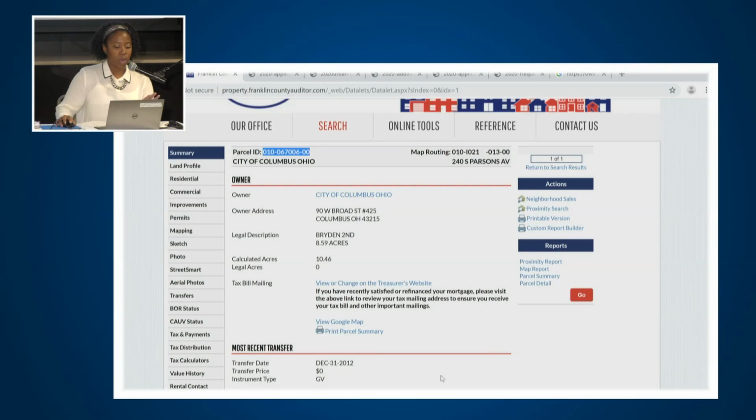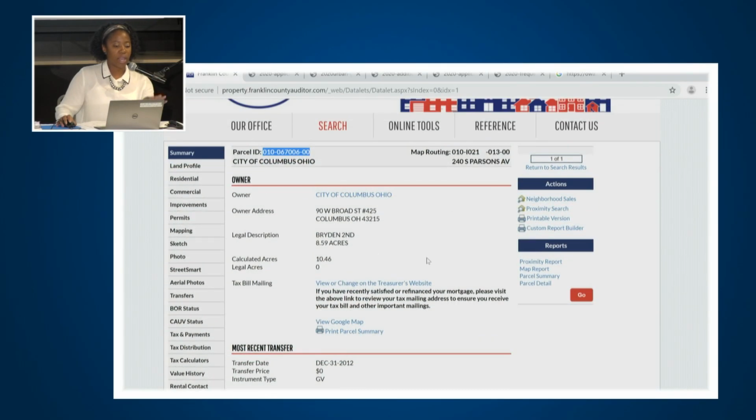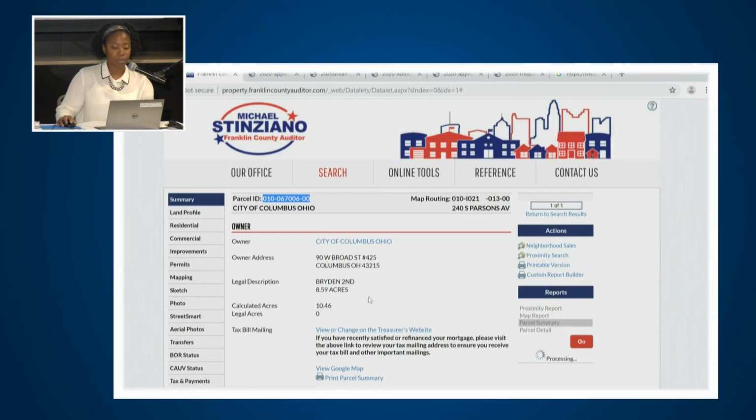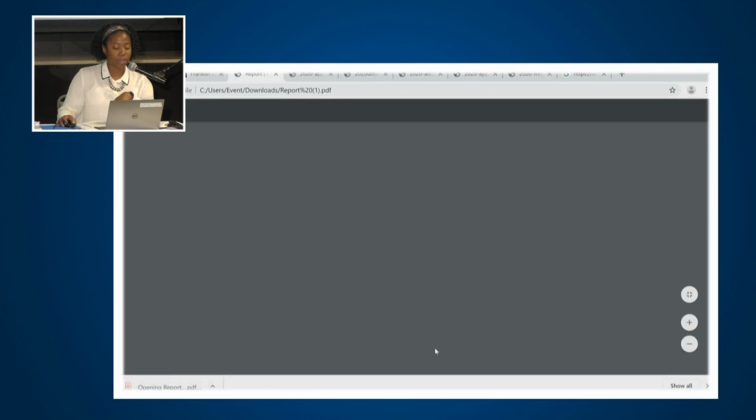And I'm going to show you while I'm here what else you'll need to do. So once you put in the address and you've seen this page, you're going to go to Print Parcel Summary. And it's processing over here. And you'll download this document, save it to your desktop, and then you'll upload it. And I'll show you where you're going to upload it at the end. But it just seemed fitting to go ahead and take you here. All right. So there's the report.